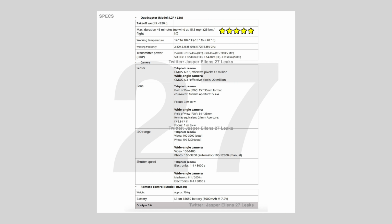46-minute flight time max, obviously no wind, probably no flying, but still 46 minutes. That's a huge step up from the 31 minutes on the Mavic 2. I mean, 46 minutes. Interesting. 920 grams, we already talked about that. Apparently no CE stamped. It's rumored there's no CE stamp.